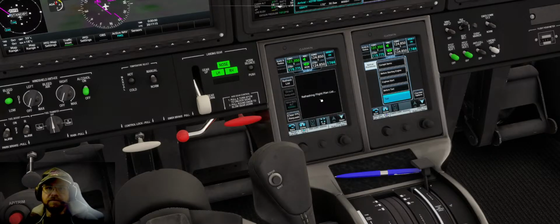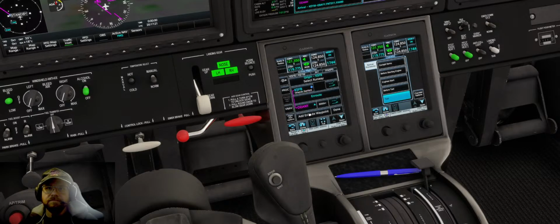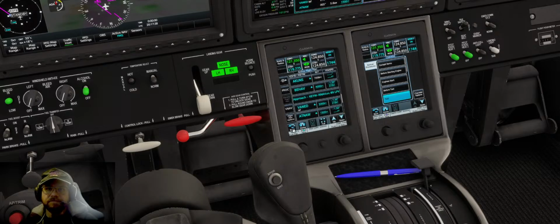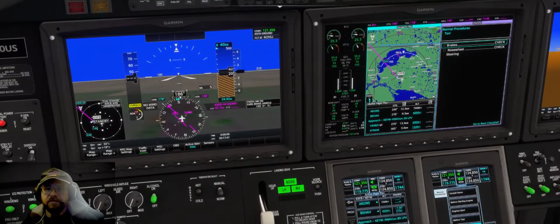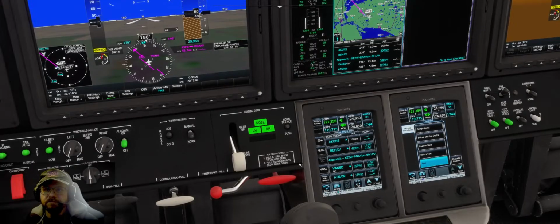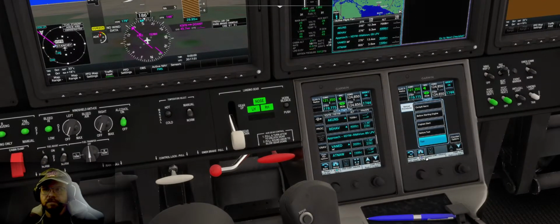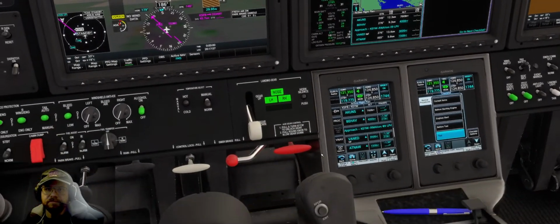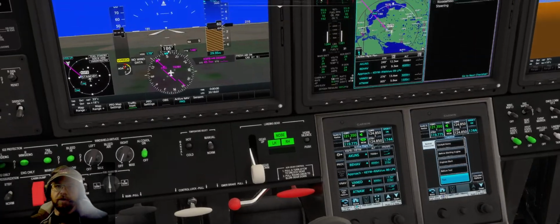Now we get the flight plan to load. Okay, there we go, initialization. So we go back to procedures, approach, because that cleared that out. And we'll load that. Our initial climb is 4,000, that's set. Let's set the baro. That looks good. Oh, taxi checklist: brake, nose wheel steering check. Parking brake off.